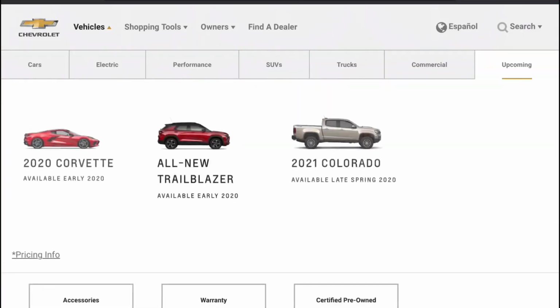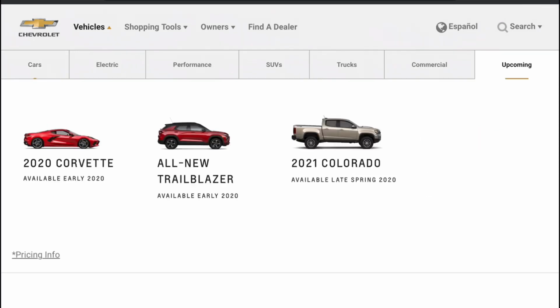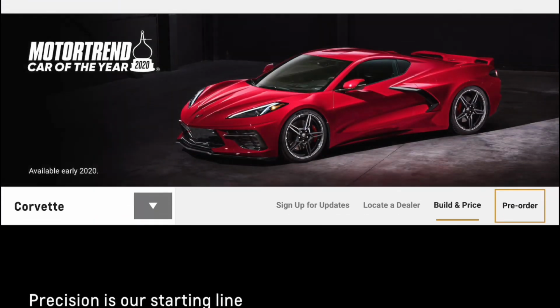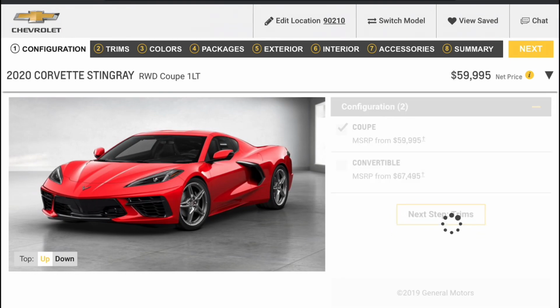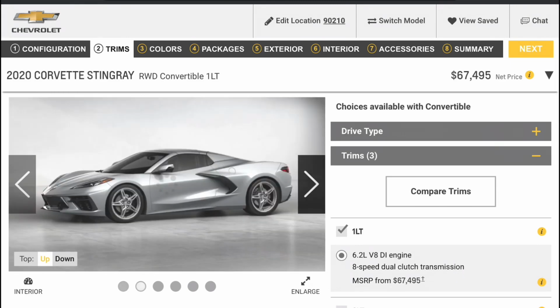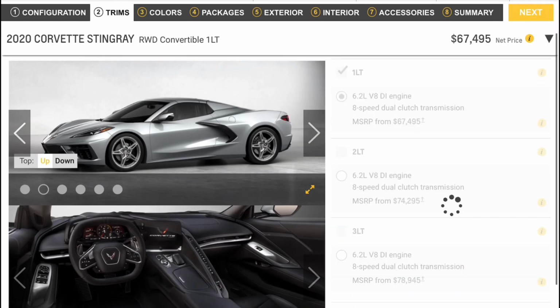All right, guys, here we are on Chevy's website. When you click on upcoming, then there'll be 2020 Corvette. So you're going to click right there. And then look, we're on one Motor Trend Car of the Year. Then we're going to click on build and price. And now you have the availability to select convertible. So, and notice the base price, $67,495. Still incredible deal, guys. So we're going to go down and we're trying to pick out the most expensive one.